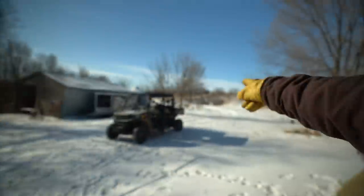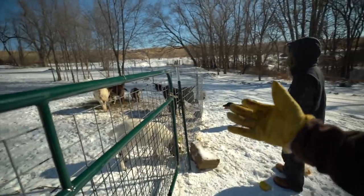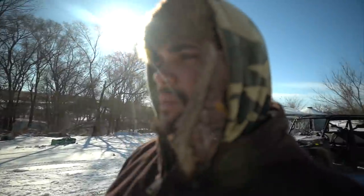But if not, we'll end up moving those guys here since we know they'll be fine and give the sheep their own enclosure. Anyways, that's enough talking. We're gonna try to get to work. We've already had these guys fed. We did a live stream earlier and got them all fed, so they're good for now. But we definitely need to get started here and get to work.